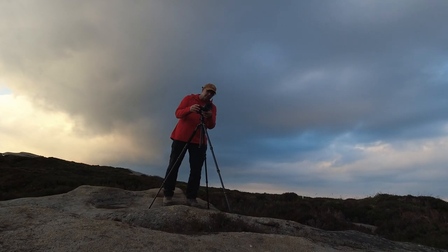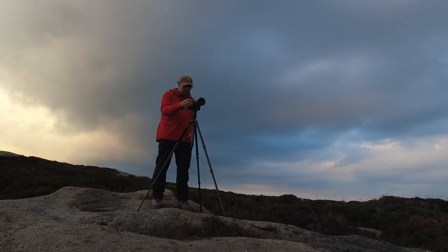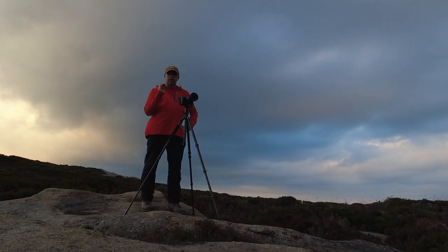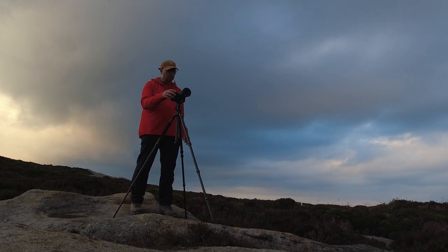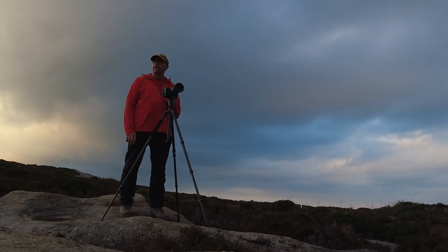There we go. So I'm going to zoom back out on that, get that image again. That is pin sharp now. So I've actually gone manual focus just to make 100% sure, because I don't think it was quite in focus, especially at that length. That is looking extremely nice.